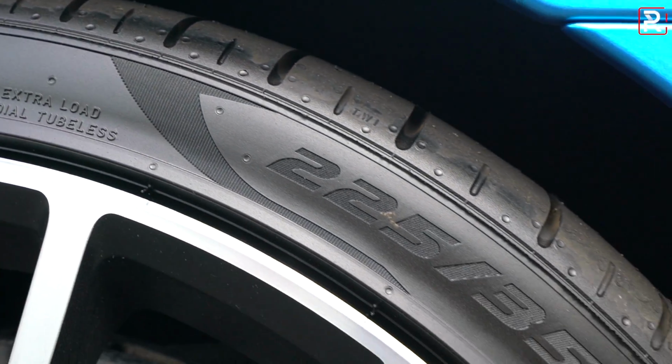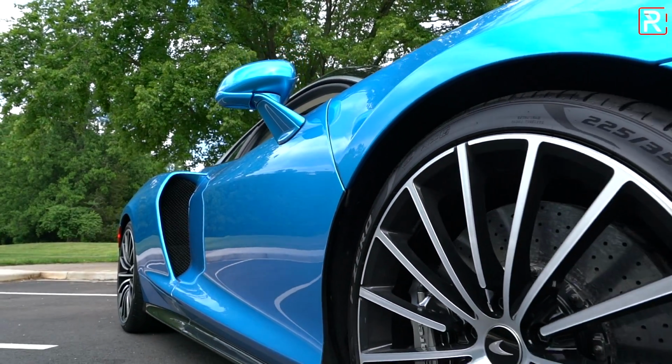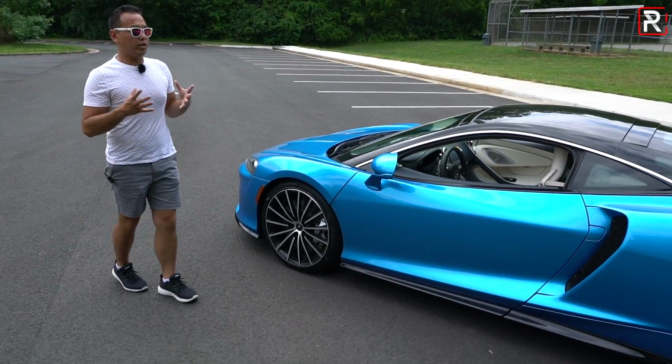These are staggered wheels. You have 235s in the front and 295s at the back. Remember, this is not up there with the Ultimate Series McLarens like the Senna. This is more like a Super Series or a Sports Series. It slots between those two vehicles.